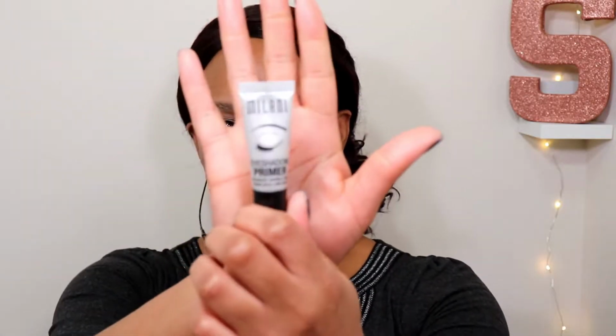So let's get started. I am going to be putting on a little bit of eyeshadow today. So the first thing I'm going to use is the Milani eyeshadow primer. This is only like my third or fourth time using this product. I used to hear Emily Noel on YouTube talk about this product all the time. And for some reason, every time I went to the store, I just never thought to get it. So I just picked this up from Ulta maybe like a week ago, and this cost $6.99.